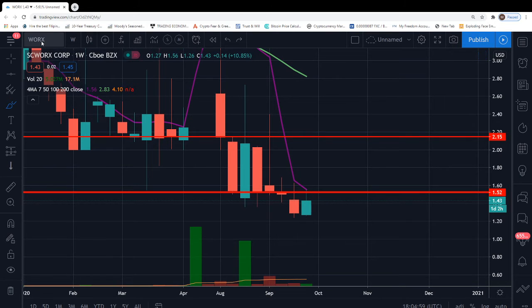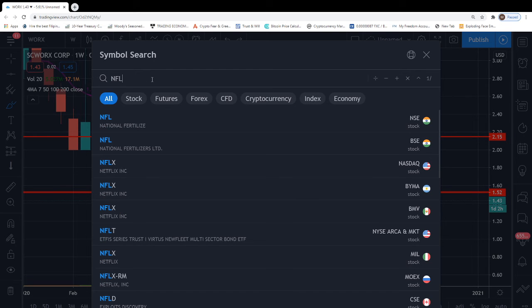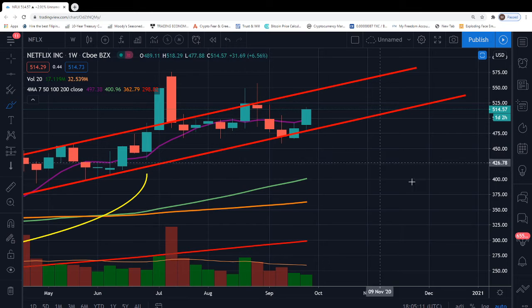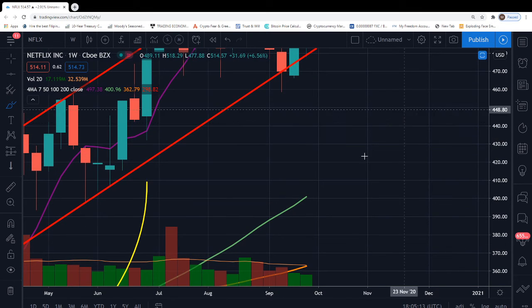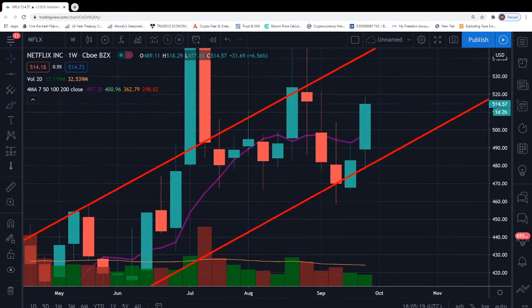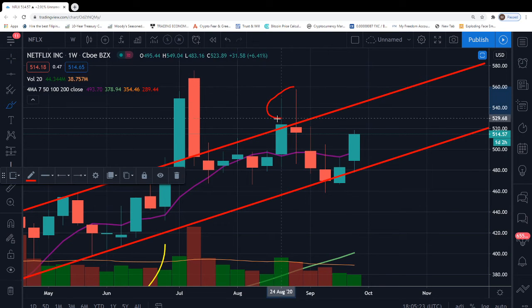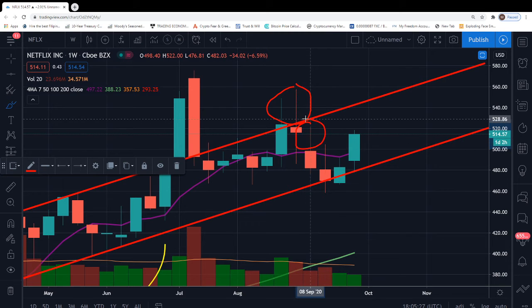Let's see if I can give you guys an example of something. Netflix. Let me pull this up just to show you an example of the wicks at the top of the bodies. So you guys are looking at Netflix, and these are also the weekly candles. Now, notice the wicks at the top of the candle's body. You see these selling interest wicks at the top of the candle's bodies?